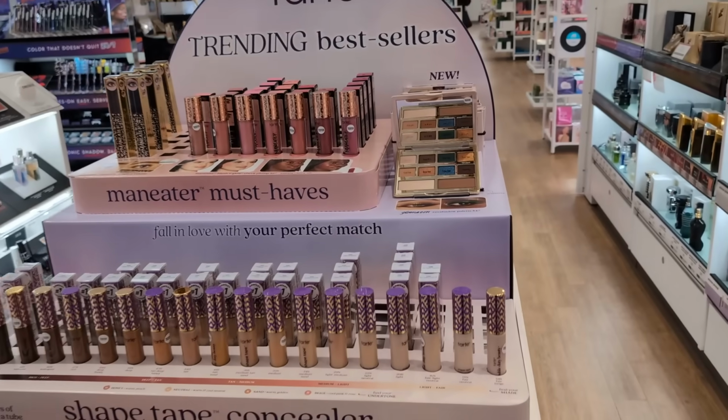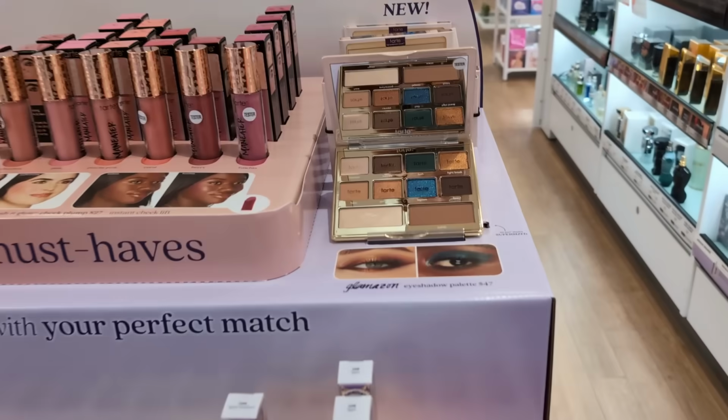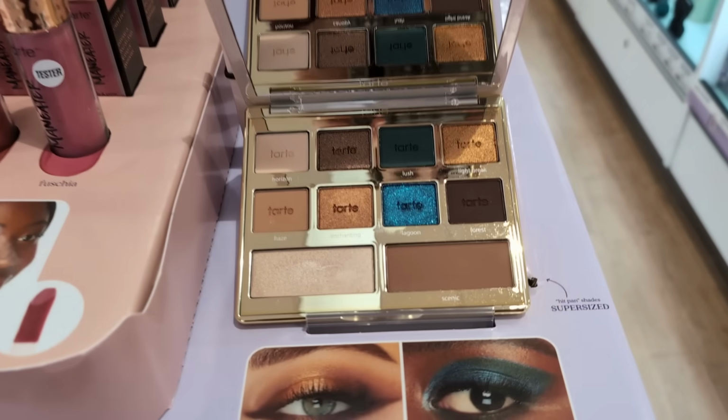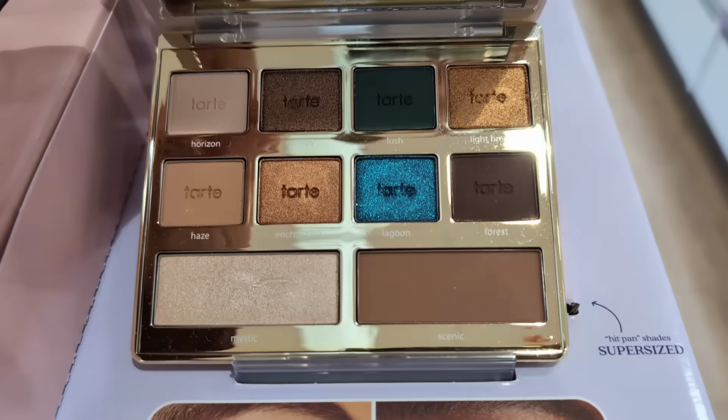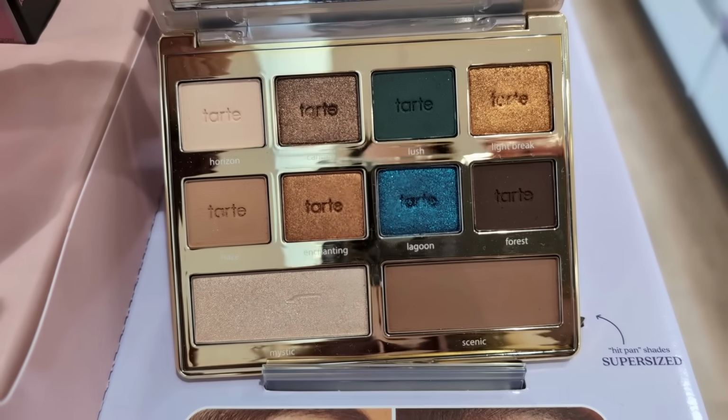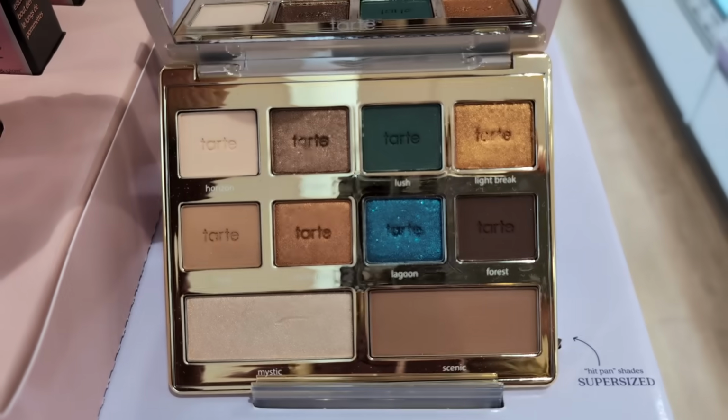Tarte also has a new palette out and it's called Glamazon. It has 8 eyeshadows and a highlighter and contour. Honestly, it's not appealing to me at all. It's warm neutrals with a pop of blue. I feel like we've seen this so many times over. It's just not interesting me.